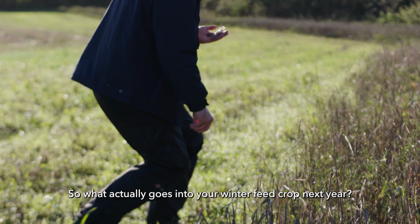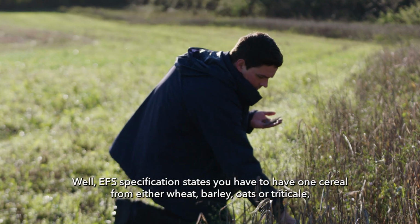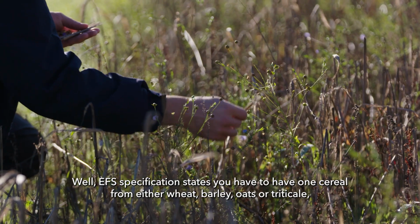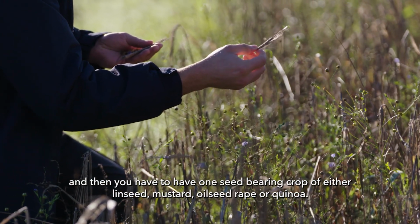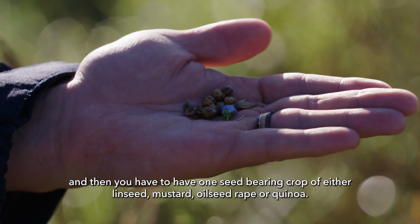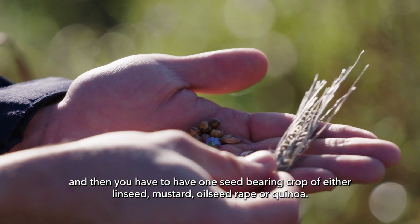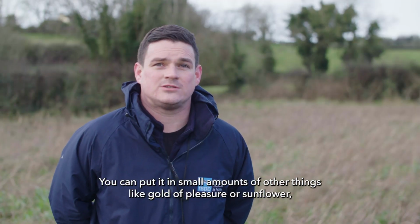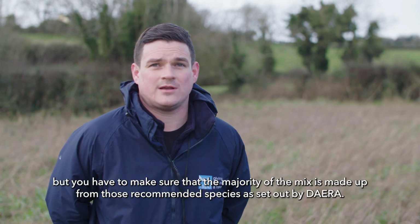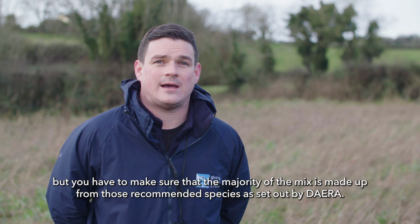So what actually goes into your winter feed crop mixture? Well, the EFS specification states you have to have one cereal from either wheat, barley, oats or triticale, and then you have to have one seed-bearing crop of either linseed, mustard, oilseed rape or quinoa. You can put in small amounts of other things like gold of pleasure or sunflower, but you have to make sure that the majority of the mix is made up from those recommended species as set out by DAERA.